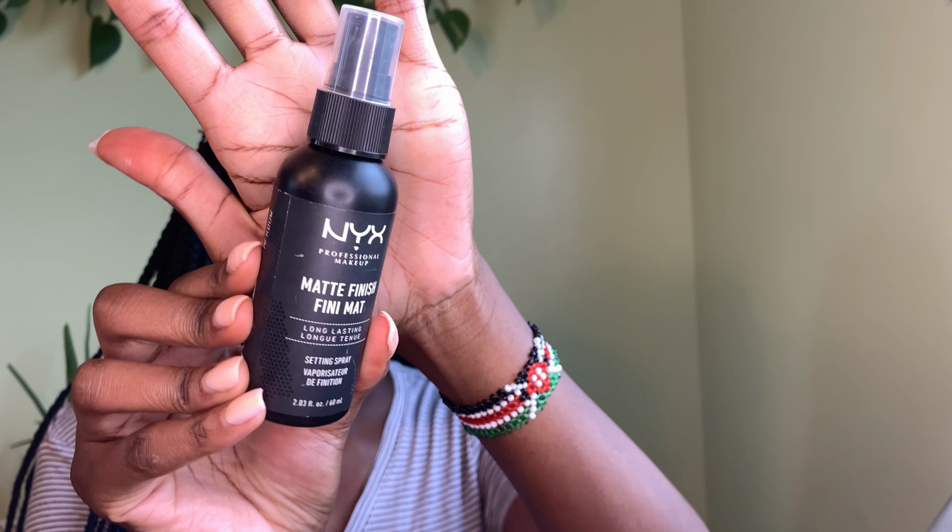Oh, beautiful. And finally, I'm gonna be using my NYX Matte Finish Spray. And that's it. Finished look.